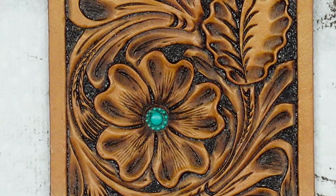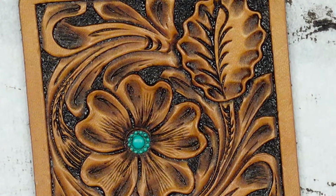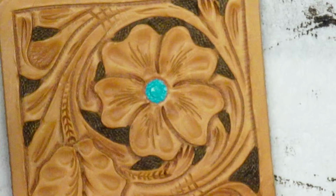I think so too. I've been using rubbing alcohol to clean up brushes. Is that kosher? I would say if it cleans them, it's great. Whatever it takes. Okay, we're going to look at this. You want to dye it a little bit darker again? Yeah, let me just go with some more dye.